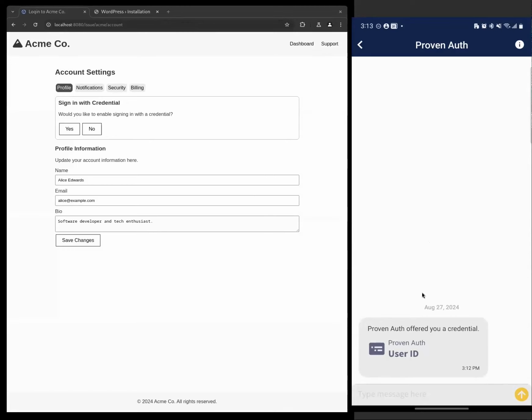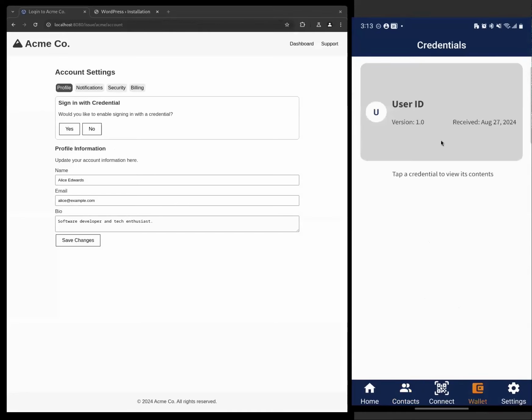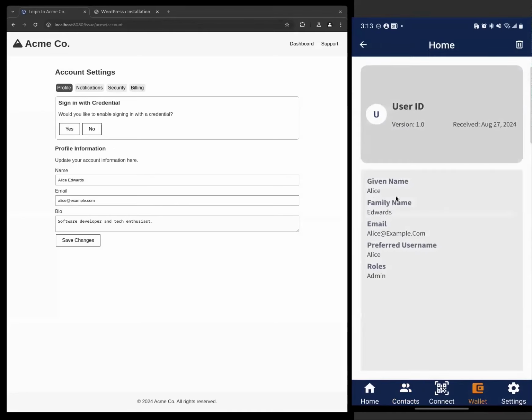So Alice now has in her wallet a credential with a user ID in it with her given name, family name, email, her preferred username, and some admin roles that she holds for the site.